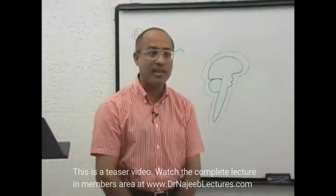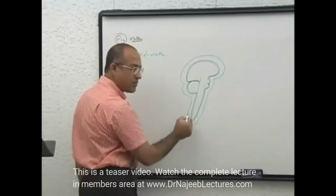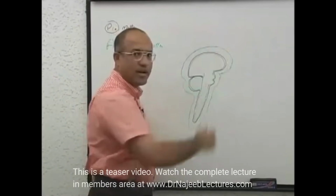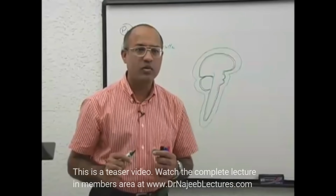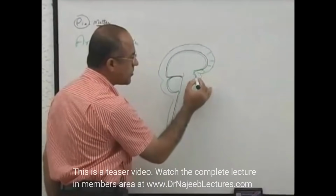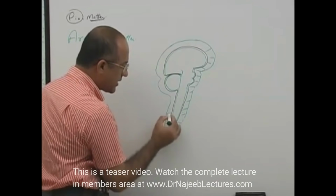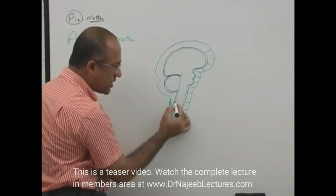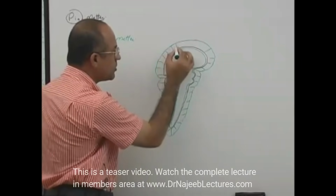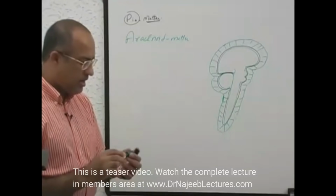What is the meaning of spider? So we can say this is another mother taking care of the central nervous system, protecting it. But when you look at arachnoid mater, it looks like a spider. Why does it look like a spider? Because it has multiple connective tissue trabeculae, and these trabeculae are connecting the arachnoid mater with the pia mater. These are connective tissue trabeculae. Is that clear?